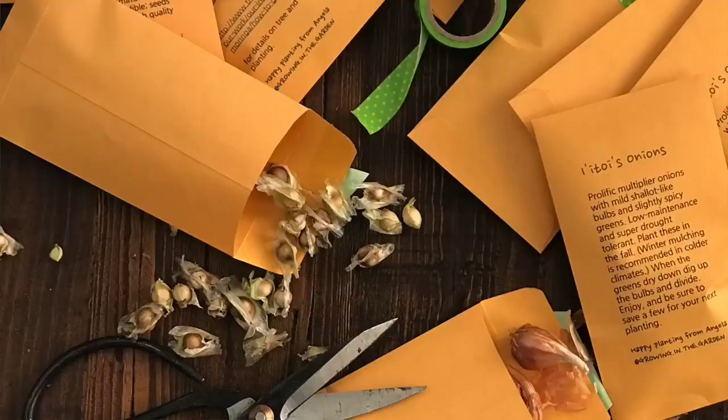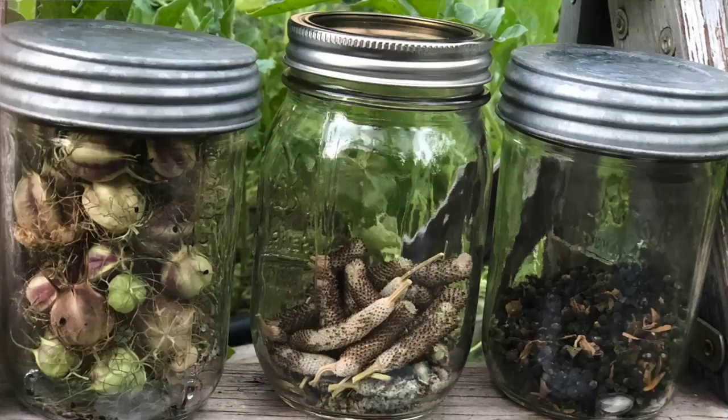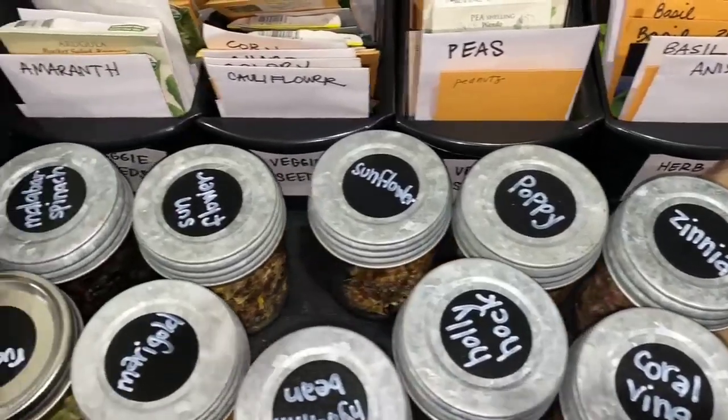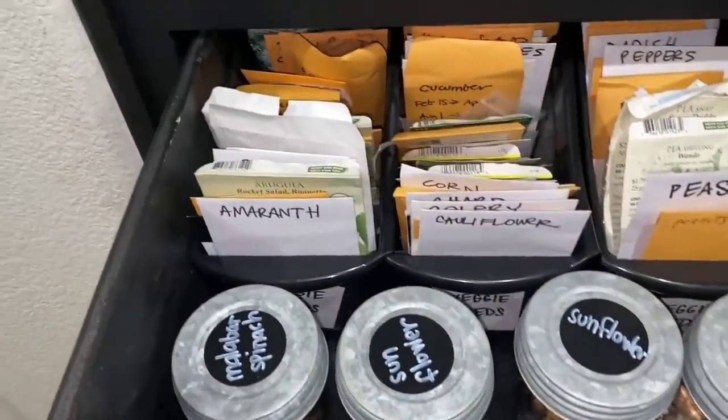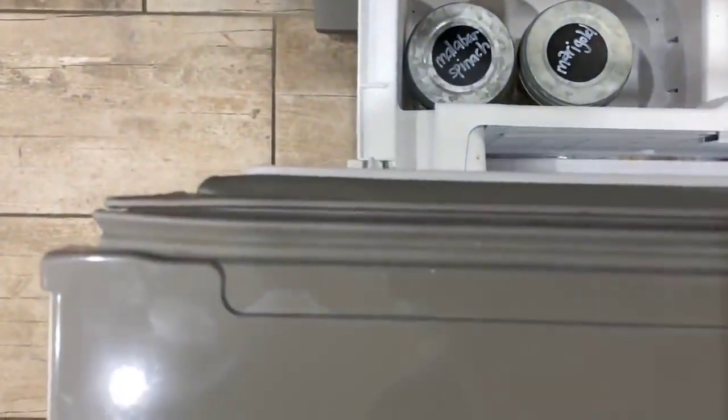Once seeds are thoroughly dry, it's important to store your seeds correctly. For short-term storage, store the seeds in paper envelopes. For longer storage, store in airtight containers. Be sure to label the seeds with the type of seed and the year they were harvested. Store seeds in a cool, dark place. For the longest storage life for seeds, store seeds in the freezer.